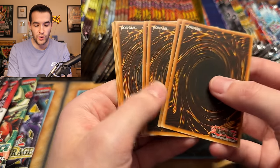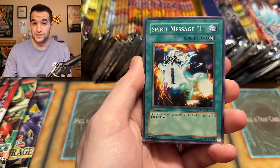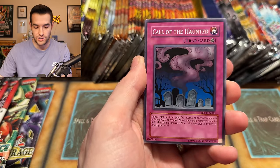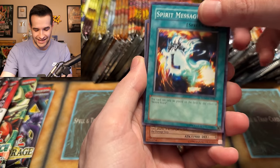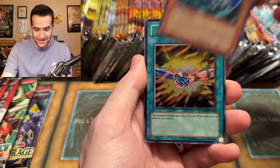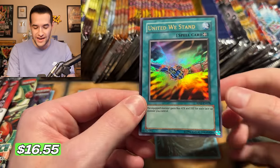Can we pull? It was four from the back on the Necrofear, so that means we were doing it right. We have Dark Spirit, we have Spirit Message Eye, we have three of the five. Opticlops, Azura Priest, nice goat card. Call of the Haunted, we have Dark Room of Nightmare, Blue Eyes Shining Dragon. Appear to us. Oh no. Not the L again. We have a Spear Dragon. L is not a good sign, or is it? United we stand. The L has been defeated with the handshake of destiny.